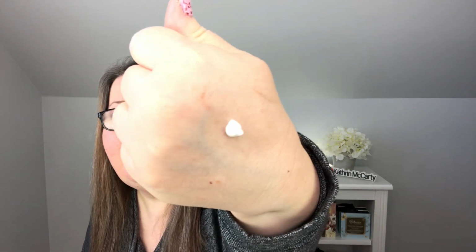Okay, I'm gonna go ahead and put a little bit of this on my hand. We're gonna see what it feels like because I wanted to try it last time and I am definitely gonna try it this time. It's a thick lotion, not quite like a heavy cream. Like I use the Lala Retro and that's a nice thick cream. This isn't quite that heavy.